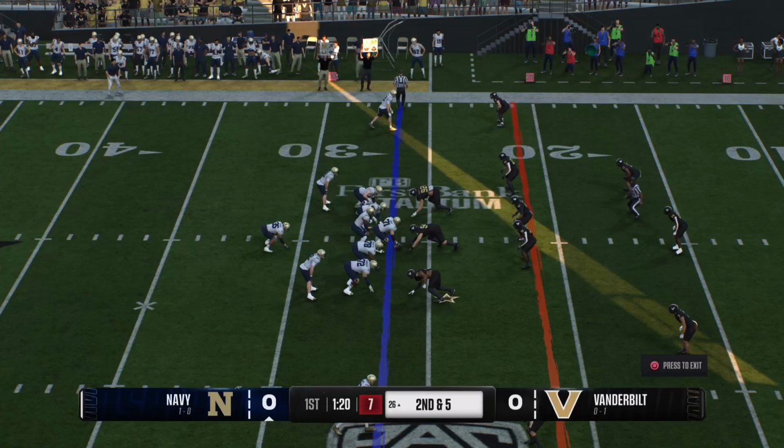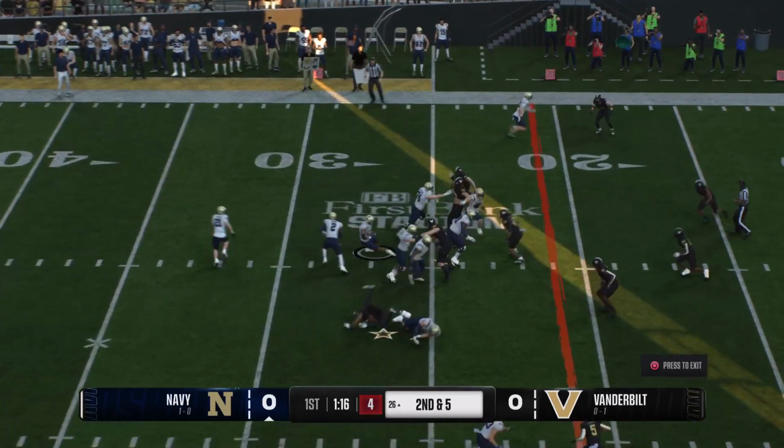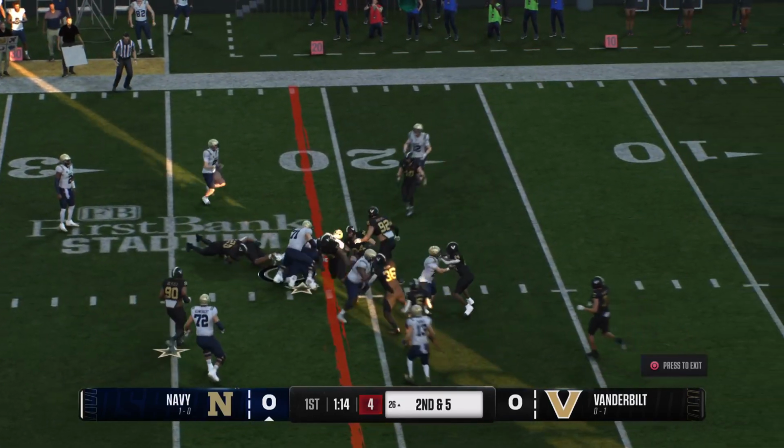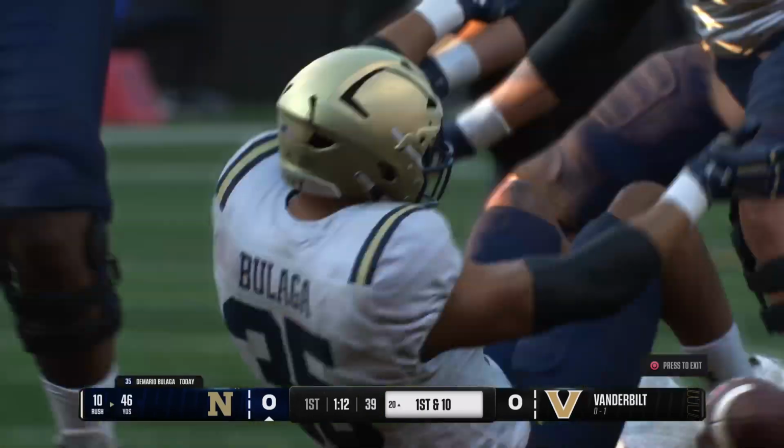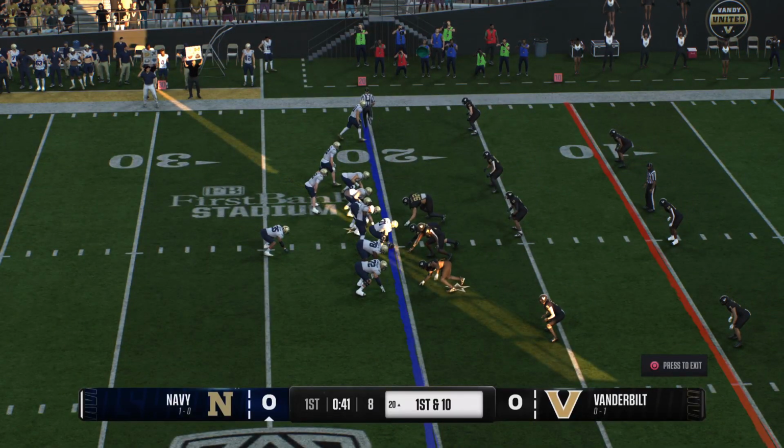Kept it on the ground on first down. Let's see what they do on 2nd. He'll ride his man on the option. Slammed to the ground, but not before he gets the first down. They're in the red zone. 1st and 10 from the 20.